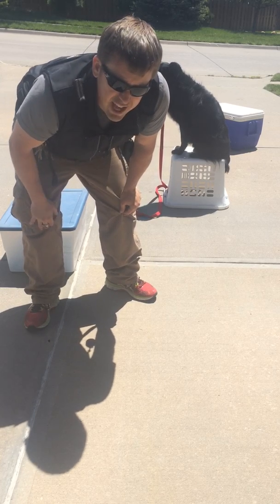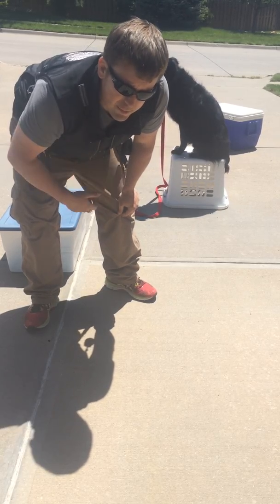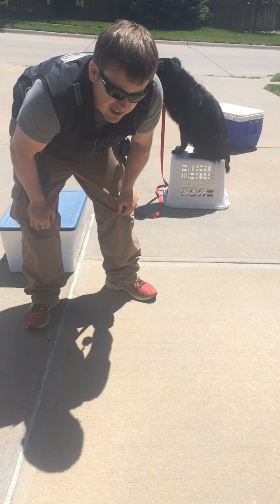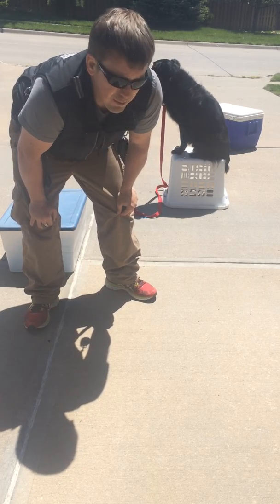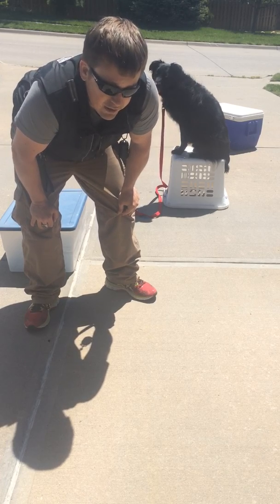Eventually, you can even have a second leash to where the person tries to come up and pull your dog off the spot. You give that dog pressure, more than likely that dog is going to get off the spot the first few times you do that.